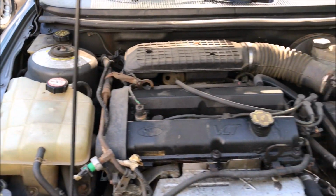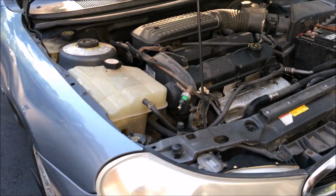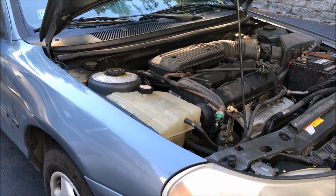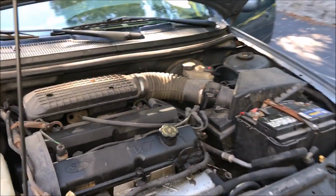Coolant's full, power steering's full, so nothing really to do underneath here, just clean it up a little bit. The important thing is the engine runs great, the shifting's smooth, the clutch is strong. All it needs is a bath at this point and those carpets cleaned up.